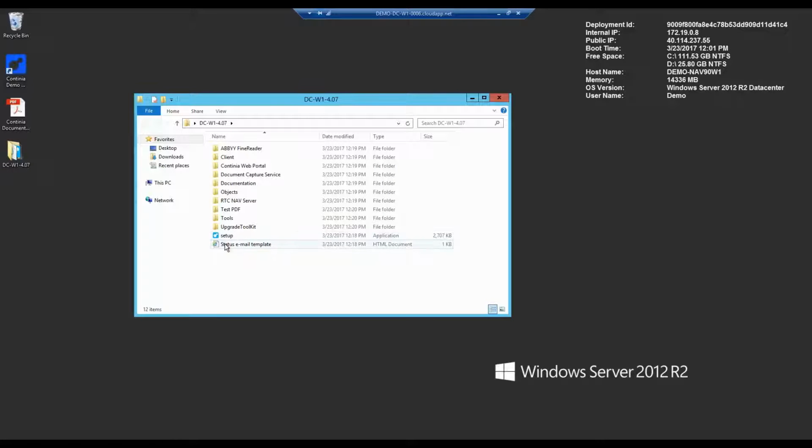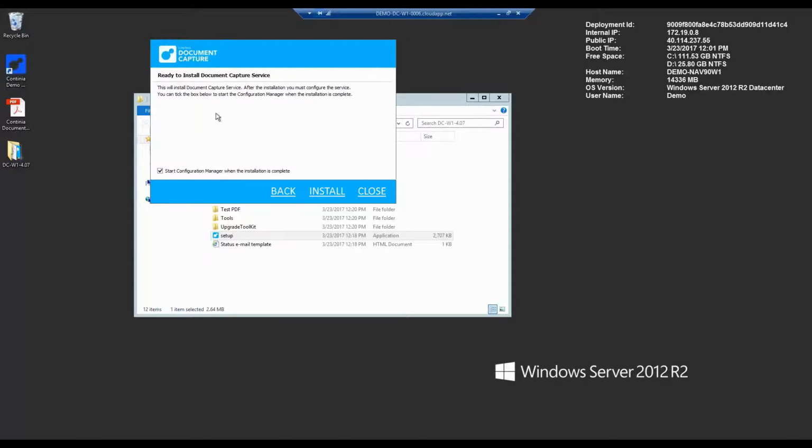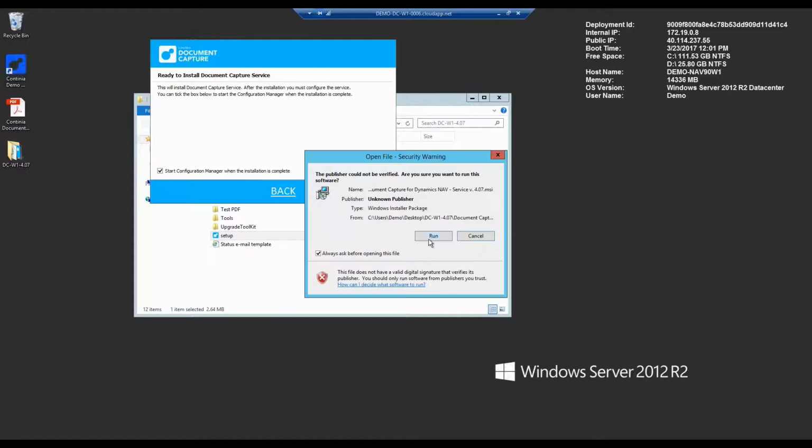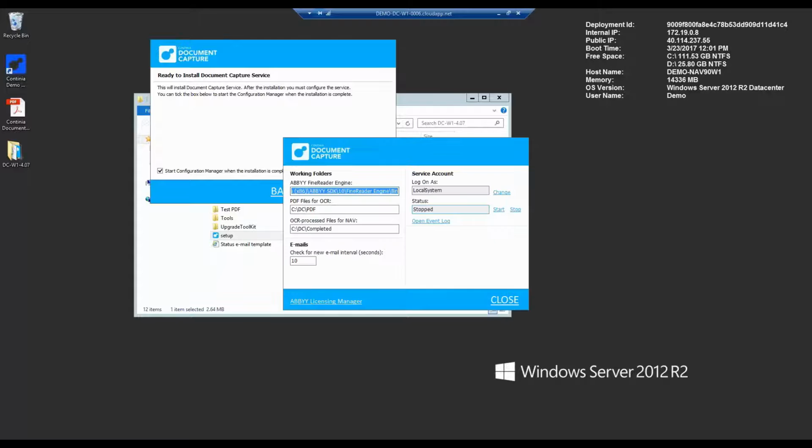Let's go back to the installation package once again, and then we double-click on the Setup Exe. This will open our installation menu. We choose, of course, to install the Document Capture service, and wait a few seconds for the installation to complete. Please remember to verify that the specified file paths are identical with the Document Capture setup.